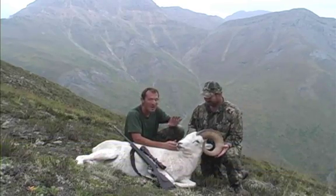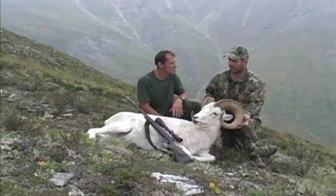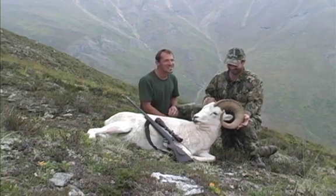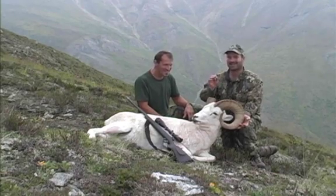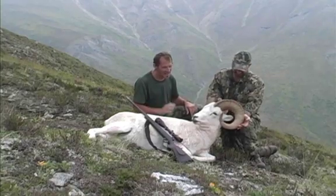Chris, thanks for the Dall sheep. No problem. Well, I don't know if I should say no problem, but congratulations, Trent. That was great. Good shooting. One shot, one drop. It was super. What's the percentage of your clients that take sheep? If they're in shape, I'd say 90% of the clients get sheep. The main thing, be in shape. If they're in shape and willing to work and willing to hike, 90% will take a ram.